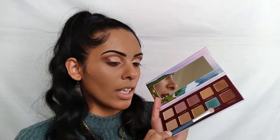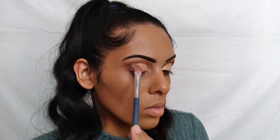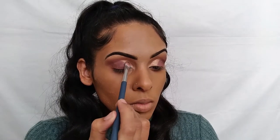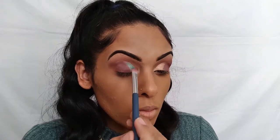Next, I'm taking another Loris Beauty brush, and I'm going to go ahead and go into the Enchanted shade. And we're going to pack that on the inner lid, and then the Sea Glass shade, and pack that on the inner corner. I love, love, love how pigmented the shimmers are. They are absolutely stunning. They look beautiful.